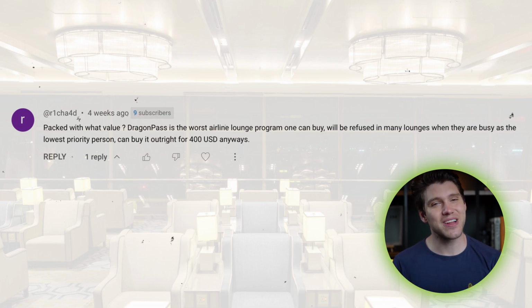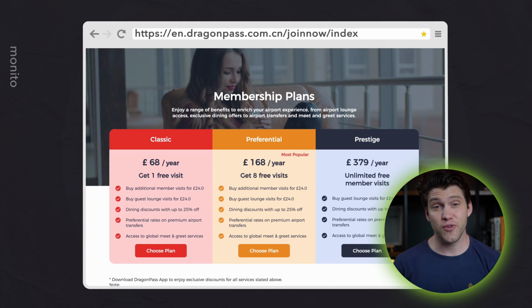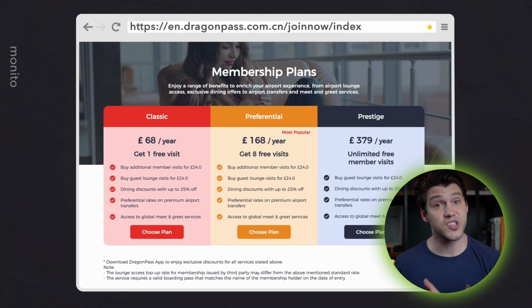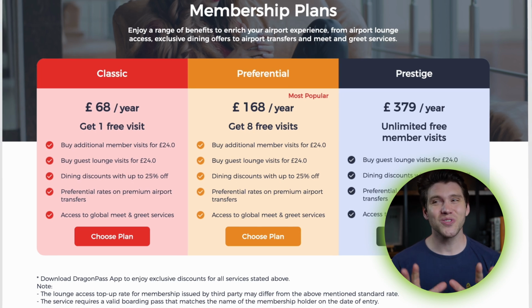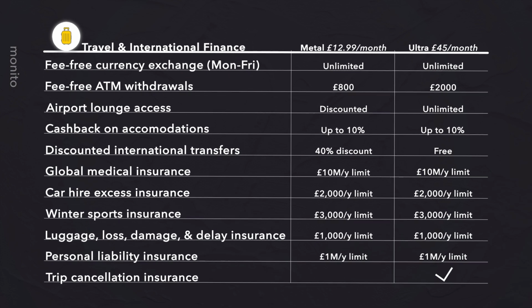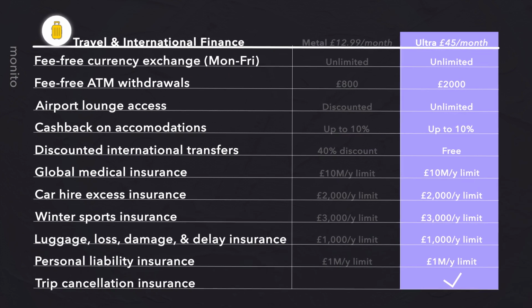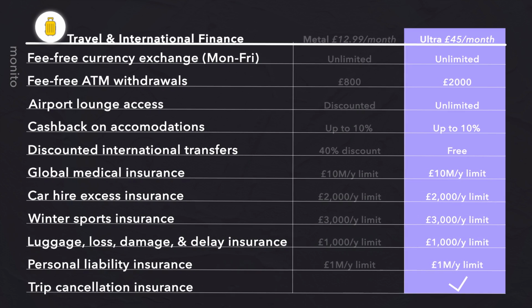This isn't necessarily the fault of DragonPass, it's just the nature of the beast. These aren't airline-specific lounges, they are universally available, so they can get quite busy. But they also made an interesting point about paying for DragonPass outright. For £379 per year, which is £161 cheaper than Ultra, you could just get lounge access. So if that's all you're after, then you should probably go direct. But this also demonstrates a significant amount of value for just one Ultra benefit. And if you're going to make good use of all these travel benefits, then you're already getting a lot of value from this plan, and we haven't even got to the lifestyle benefits.